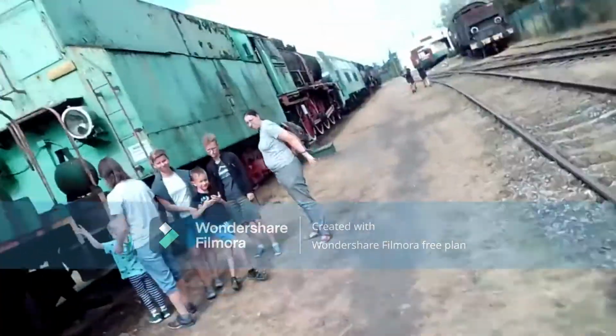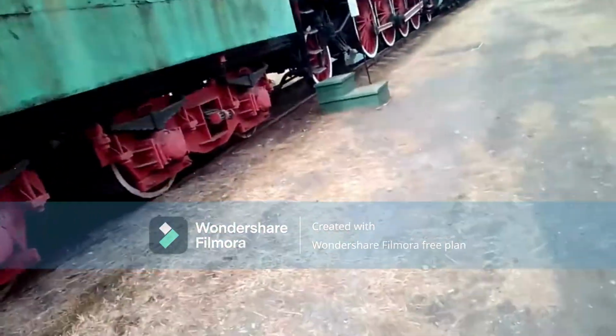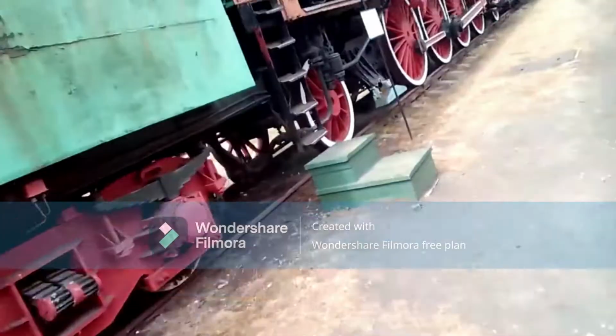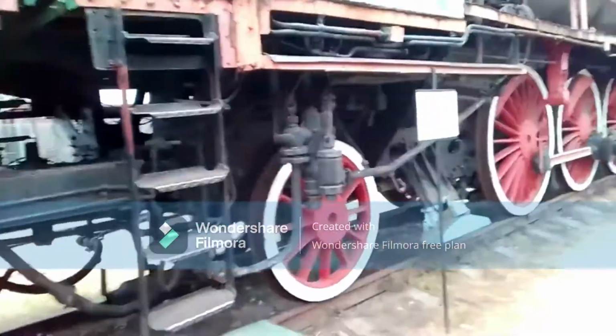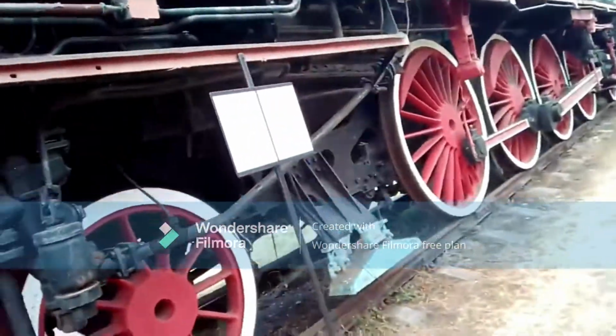I might try to go inside the cab of the PT-47, that big colossal engine. Maybe I might try and go inside the cab of him. So, before I continue, I'll just try to go inside the cab of this engine. So I'll just do a jump cut.